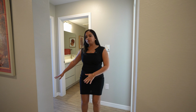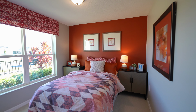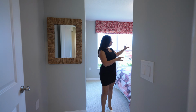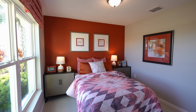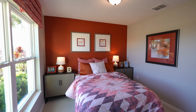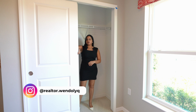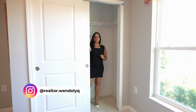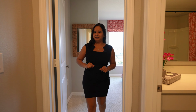Stepping over to the first bedroom, you can see this is where most of our natural light comes in, simply because it does have a double wide, double pane window. And you can see here that we could fit a full-size bed. If you had smaller nightstands, maybe you could fit a queen-size bed. One of my favorite things about this builder is the fact that their doors aren't your standard doors. They do have the sliding door, one of my favorite options when it comes to the home. As you can see right now in the bedrooms, you do have carpets, but we'll talk a little bit more about that in a second.